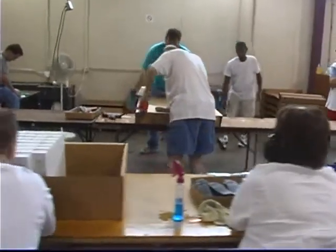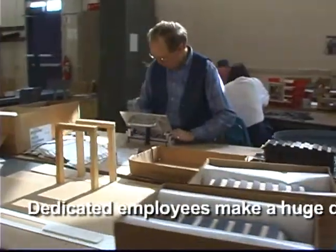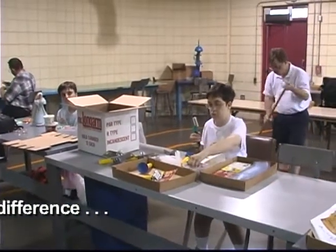Southeast has the most dedicated workforce I've ever seen in any company of any kind. They've got a lot of employees who have been there 20 or more years. They're at work every day. They love the work, and they do a great job.